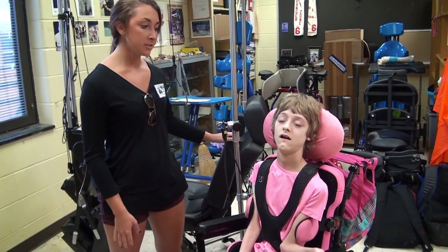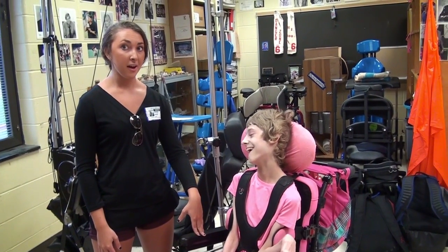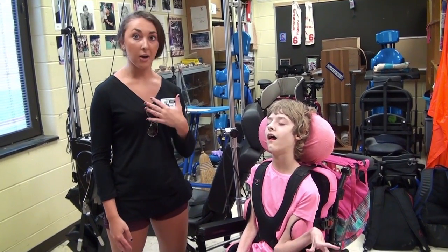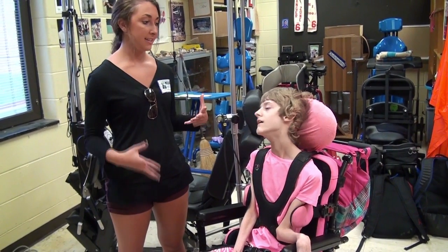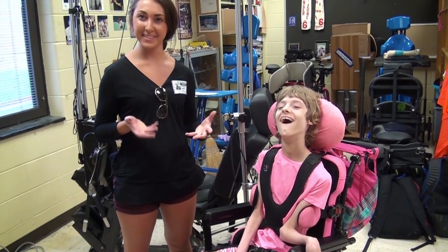But what I'm most excited about for them and for me, the Quadriciser provides Destiny an opportunity to do movements that she wouldn't be able to do on her own. It kind of makes her an independent mover, almost kind of like how we're able to walk every day. Destiny gets that sense of independence when she's on the Quadriciser, and I think that builds the confidence of the students that they're able to have that.